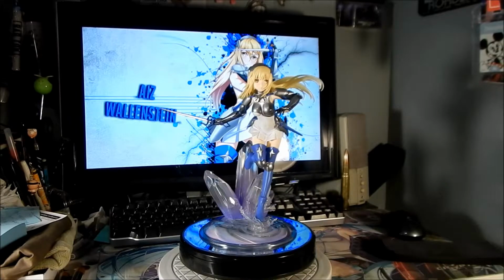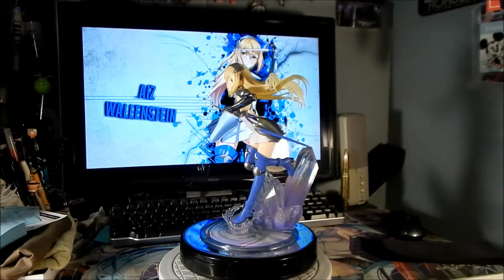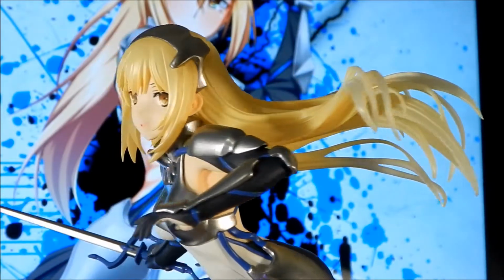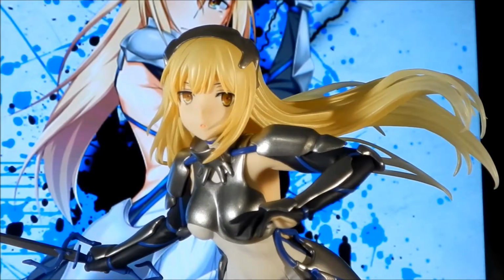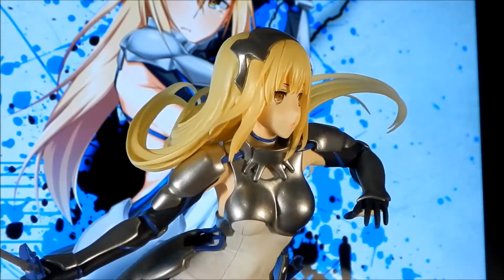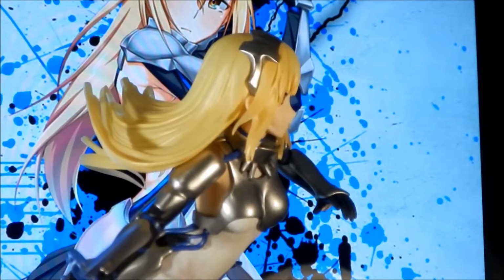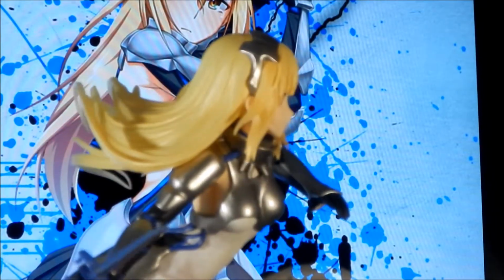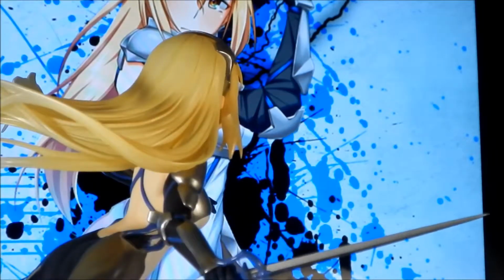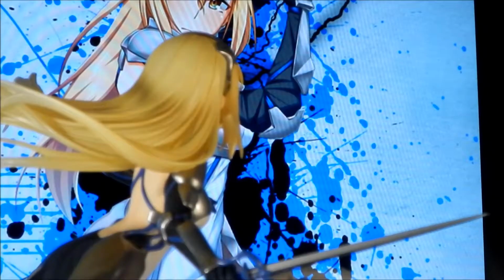If you just look at it, the one thing I do like about this figure is the hair. The hair looks really nice. Let's do a close-up on that. I don't know if you can see in the camera, but her hair is a kind of golden pearl color. It looks like the rainbow color on a seashell, with a pearl finish or clear coating to it. It looks pretty cool. I've never seen a figure that has that. I don't know what they did with the paint for the hair, but it looks rad.